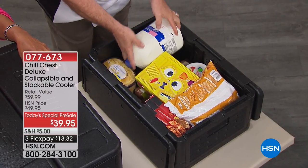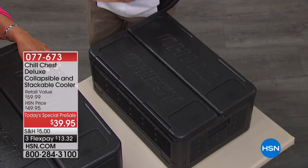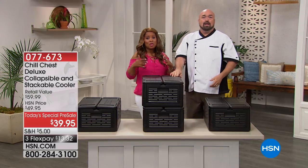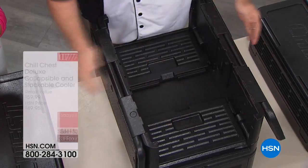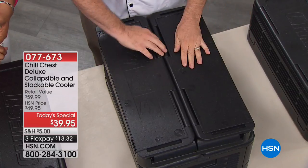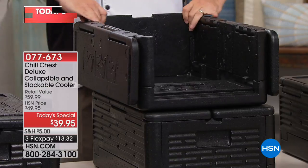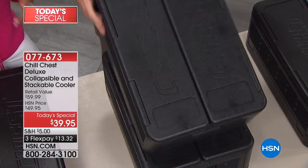And here's the thing, Marlo, no ice. This is completely iceless. That's a big deal. Think about the bags of ice: 5 pound bag, 10 pound bag, 20 pound bag. And what happens to ice in the summertime? It melts. So this is an iceless cooler, which is one of the most exciting features of all.